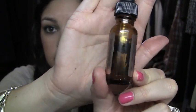The Josie Maran Argan Oil, I freaking love this stuff. I've only had this for probably less than a month, and look how much of it I've used. I don't know if you can see. Can you see? It's to like here. I use this as my moisturizer now, my nighttime moisturizer. This is all I've been using lately, and it has a little dropper.